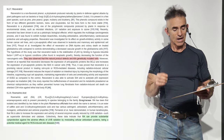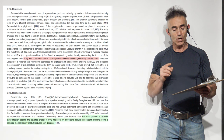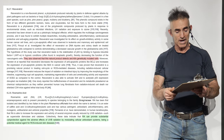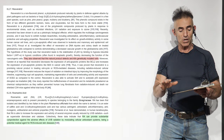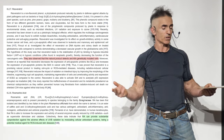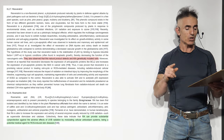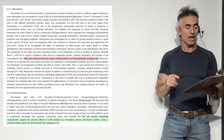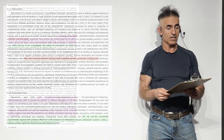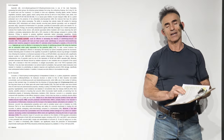Rosmarinic acid can provide substantial cytoprotection against the adverse effects of UVB radiation by modulating cellular antioxidant systems. I know a lot of you think, well, why don't you put that in a suntan lotion? Being a potential medical agent for, again, reactive oxygen species-induced skin diseases. All right. Again, there's so many.